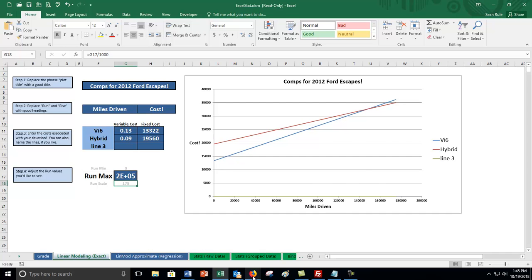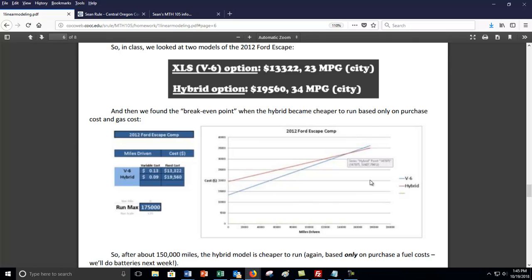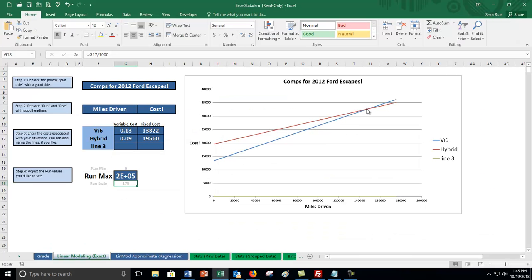And if you take a look at the graph, both on the quiz and also on the spreadsheet, it's really blurry on here. I apologize for that. Here it's a little bit better. You can see that it takes about 150,000 miles for the hybrid to cost less than the V6. And the reason, of course, that it costs less eventually is the cost of gas is less, 9 cents per mile versus 13 cents per mile.